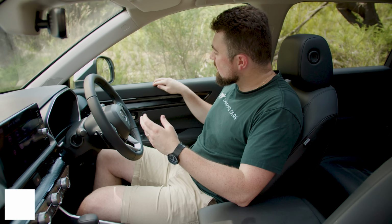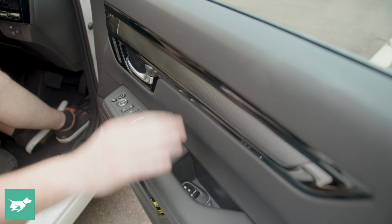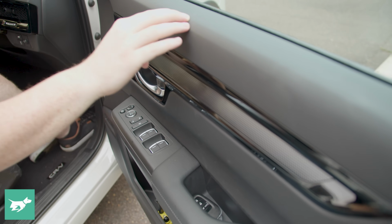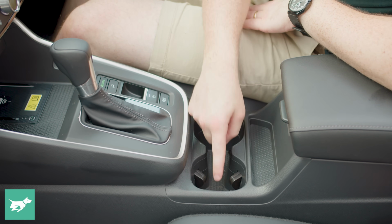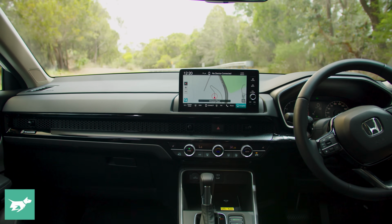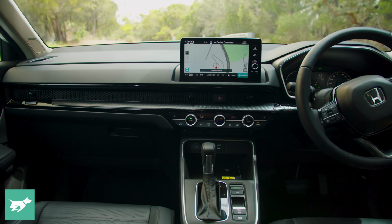There's also something to be said for the durability of a lot of the materials in this car. We've got some slightly soft, but also fairly durable materials on the door tops and also the armrest here. And when we look to the center console down here, we're not seeing a swath of gloss black, which is going to be scratched up in seconds. We're seeing some durable plastics here. And as a family car, I think that's really quite important.